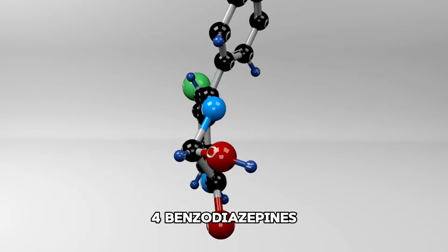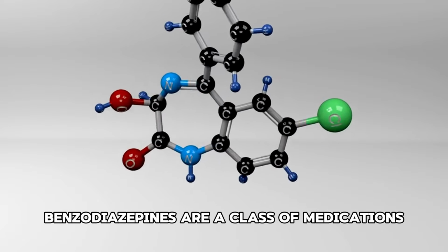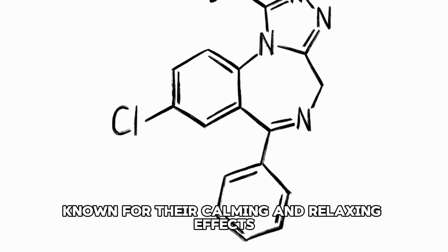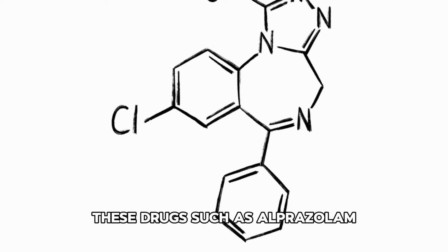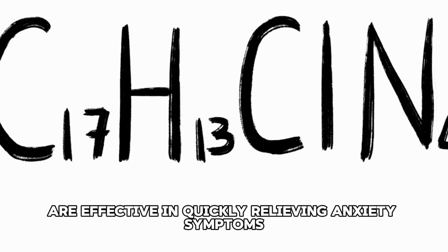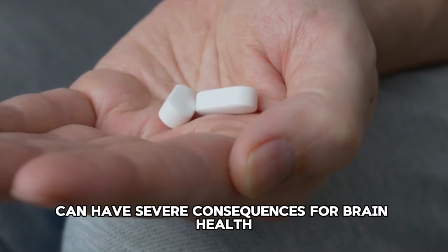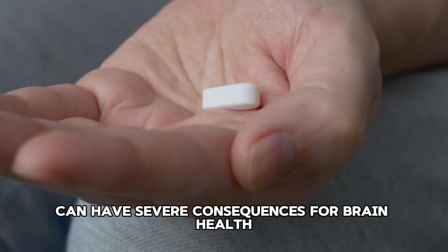4. Benzodiazepines, the silent risk to memory. Benzodiazepines are a class of medications widely prescribed to treat anxiety and insomnia. Known for their calming and relaxing effects, these drugs, such as alprazolam, diazepam, and lorazepam, are effective in quickly relieving anxiety symptoms. However, their prolonged use can have severe consequences for brain health.